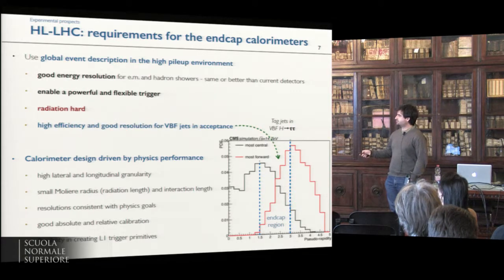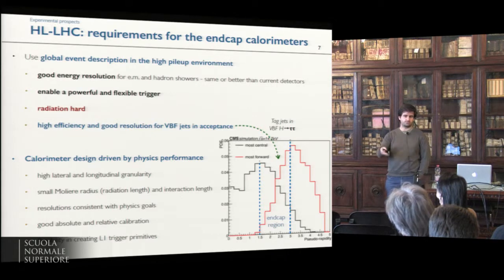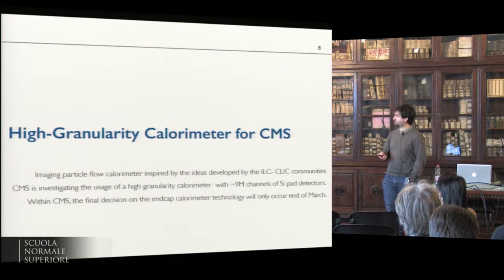This plot here is showing the distribution for the VBF jets in a Higgs to tau tau VBF production. And I'm highlighting here the end cap region I'm talking about. So we are talking about pseudorapidities between 1.5 and 3, and you see that half of these jets, either the most forward or the most central jet, will fall in this region. So the calorimeter has to be able to reconstruct very accurately these jets.